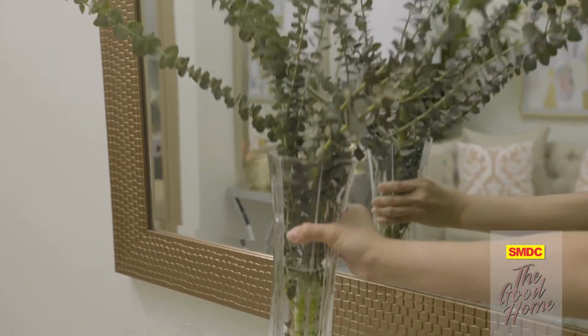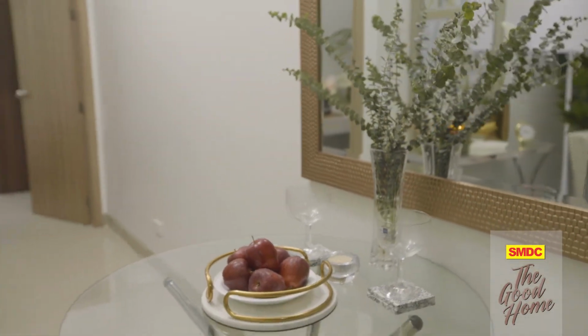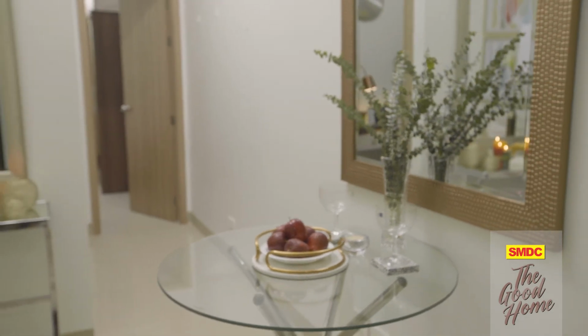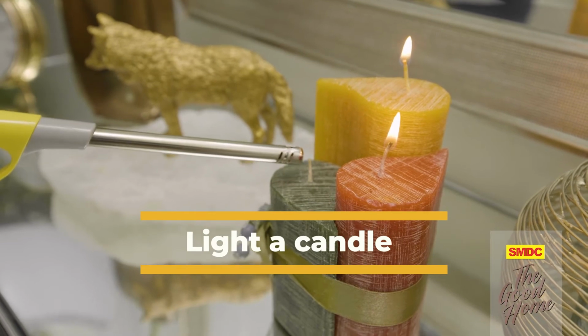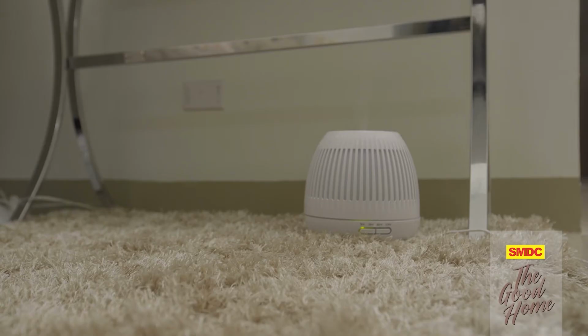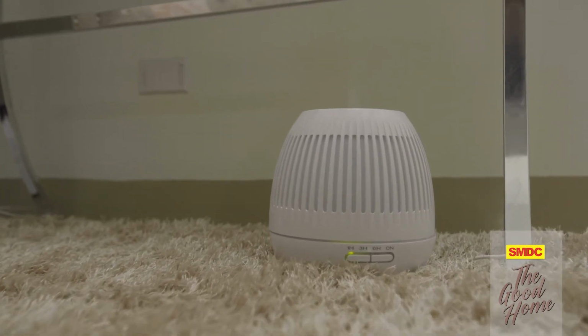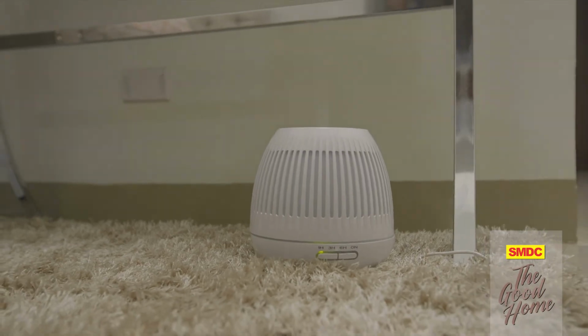If you want to add a burst of greenery, scatter fresh branches of eucalyptus around your house to leave it smelling fresh and clean. Lighting a candle is another option to make your house smell and look more expensive. But if you're worried about fire hazards, then you can buy a diffuser and use essential oils to turn your space into a luxurious oasis.